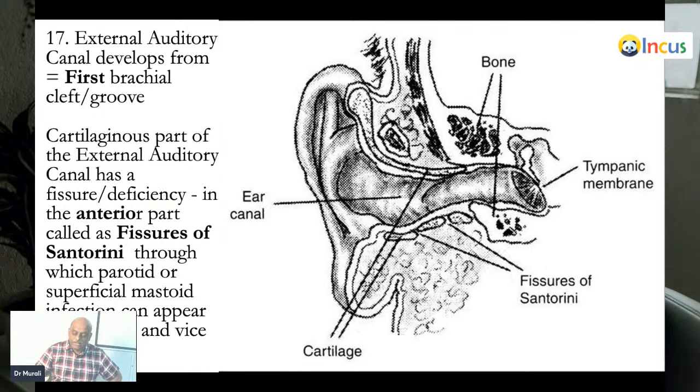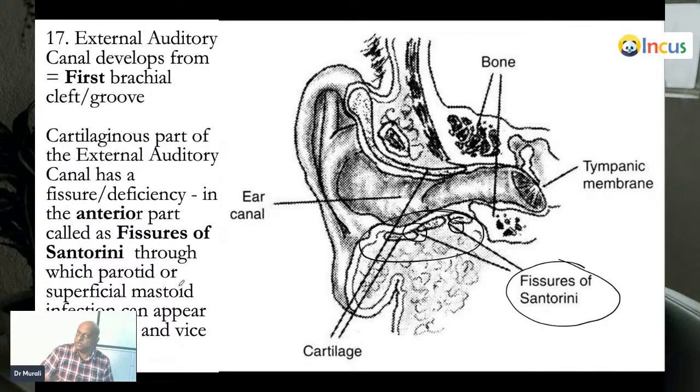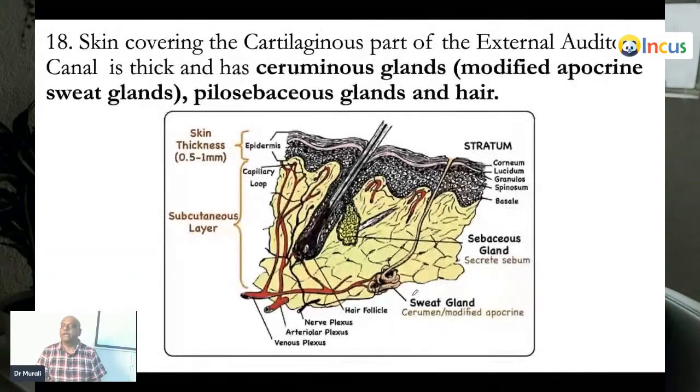And the cartilaginous part of the external auditory canal, lateral one third, it has got fissures, deficiency in the floor. And they are called fissures of Santorini, is what you need to remember. And why do you need to remember fissures of Santorini? Because any infection of the parotid or any infection of the superficial mastoid can pass through the Santorini fissures and vice versa. Parotiditis can occur from the external auditory canal, or from the parotid into the external auditory canal, infection can pass. That's what you need to remember.